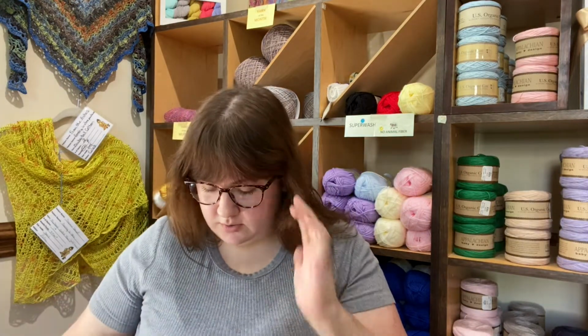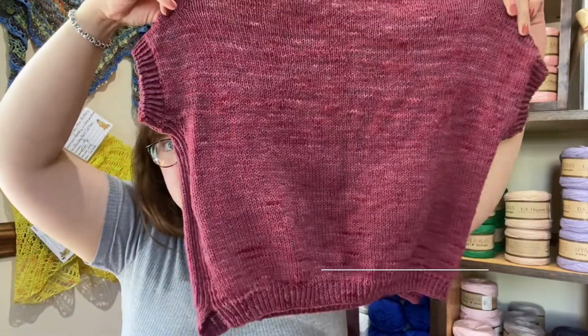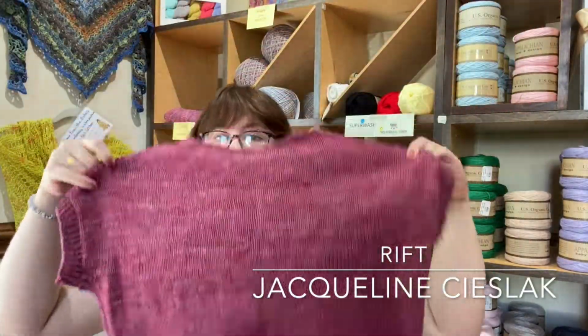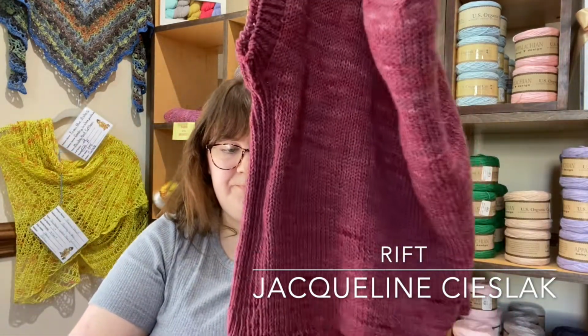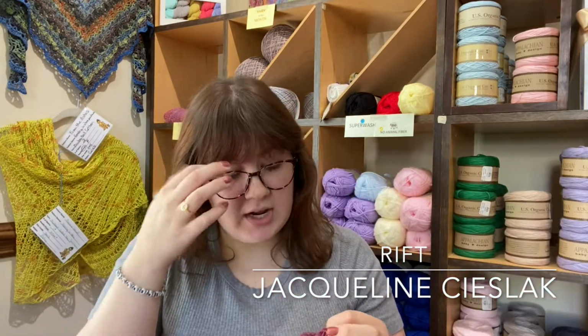I used it at a sport gauge, so you know, it's a very versatile yarn. You can use it for whatever you want. I have made the Rift Tee by Jacqueline C. Slack. It is just a very basic tee pattern, very short little sleeves, very basic, so it's a very beginner friendly pattern.